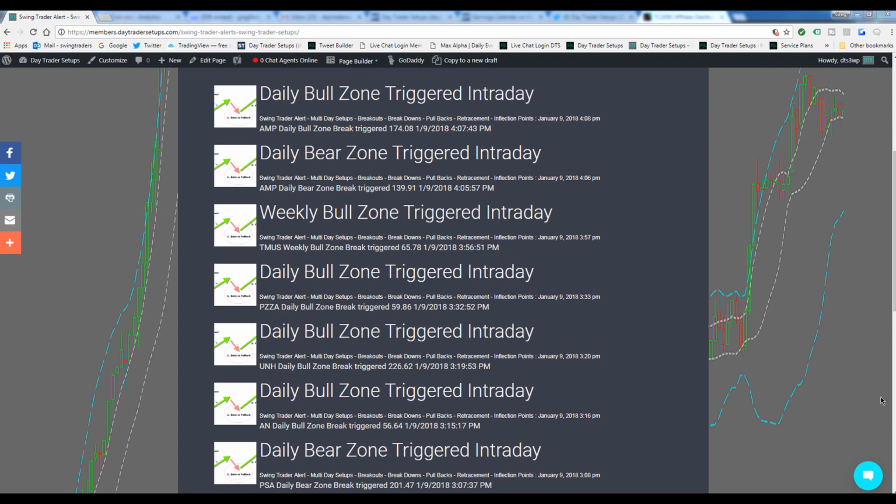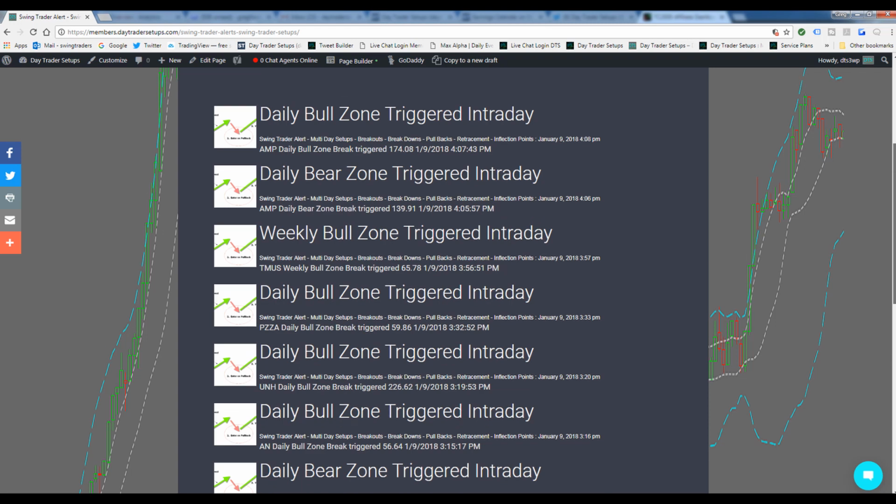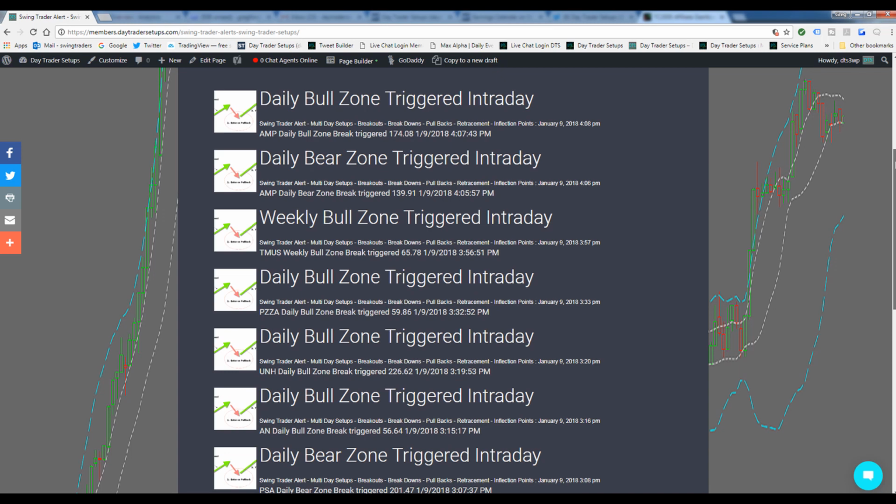Don't forget, what we're reviewing is a scan I do of 5,000 stocks that break into my bull zone, bear zone, weekly bull and bears. We also run live intraday alerts on 475 of your higher cap stocks as they break out or break down throughout the day or on their daily or weekly charts. These come out live on the website as they are produced.